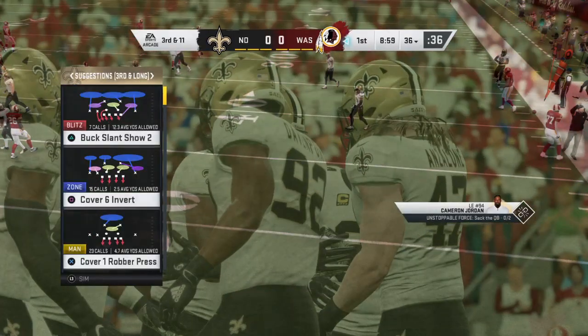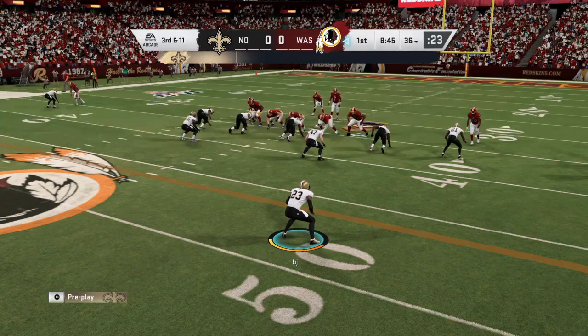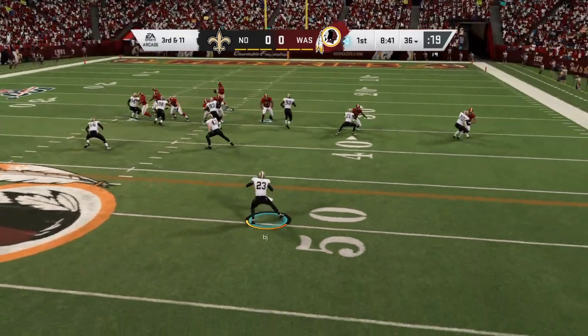One thing we do know, he's going to get his catches. So as they move forward defensively, they've got to continue to focus on not giving up the big play when he does catch the ball in the secondary.